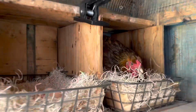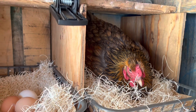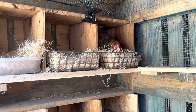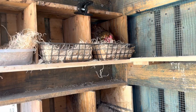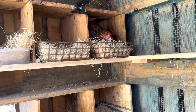As you can see, her comb's very flat. I know there's a name for it, but I don't know what it is. And so that means she is good in cold climates. She can tuck her head with no problem to keep herself warm, and she will not get frostbite on her comb. She is a Wyandotte. They are also good in a hotter climate.